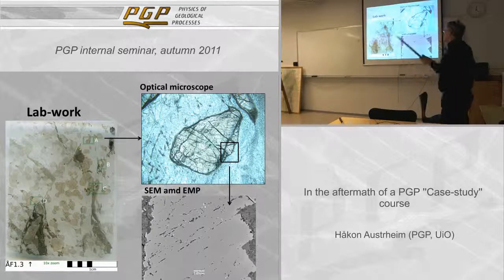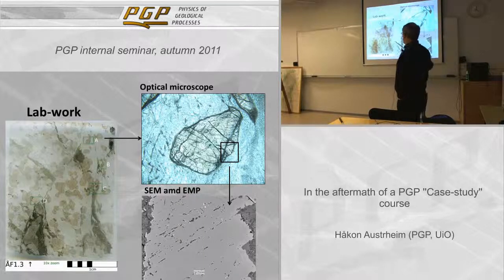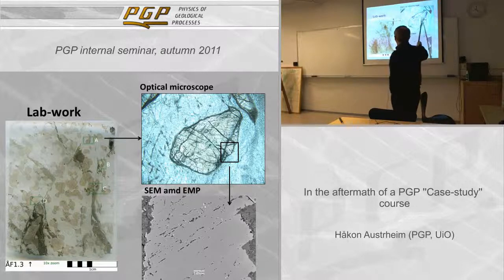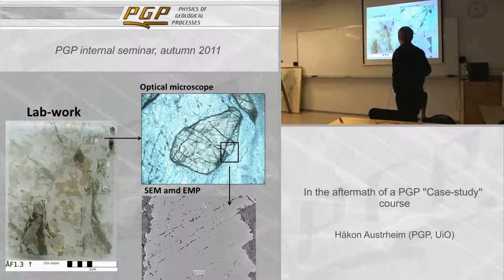From the sampling and the mapping, we take the material to the labs, and we use the optical microscope, and you can see here we can already focus in on the fault planes and see how we displace this thing, and then we can go even further. We can take a grain like this, a scan from the scanner in Jasmin's room, and then take this onto the SEM and electron microprobe, and really get a detailed view into how the fault operates and what happens with the minerals when the faulting occurs.